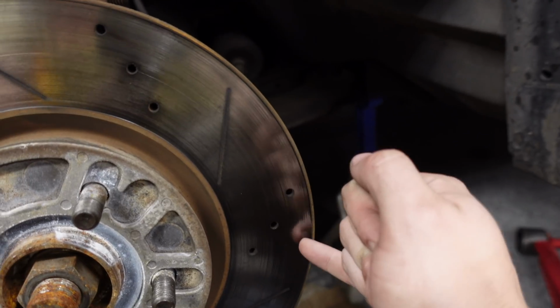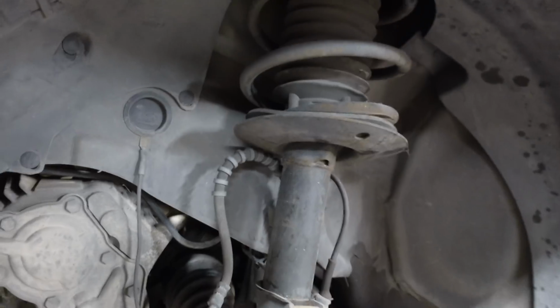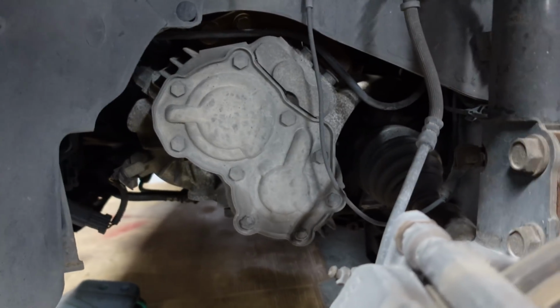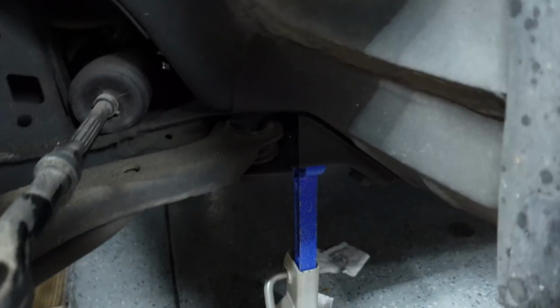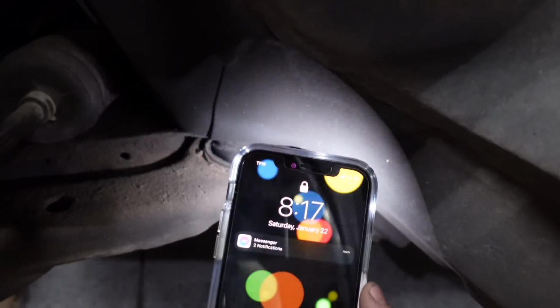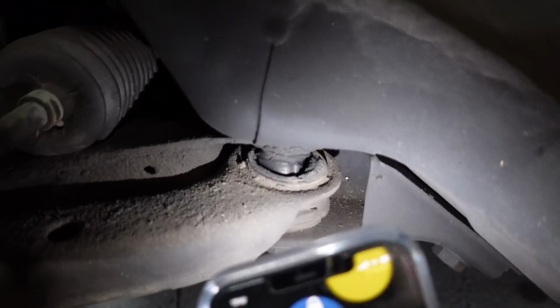Also, brakes, perfect. There's no ridge on that whatsoever and a ton of pad left. I don't get it, this thing rides super bouncy. I'm guessing that these shocks are totally shot. Yeah, look at that, it's the end of the transmission. So, what sort of condition is that bushing in? It doesn't look good. Oof. Yeah, damn it. Needs lower control arms.